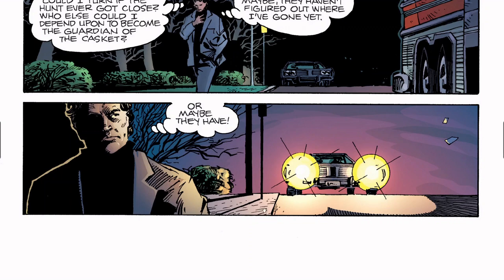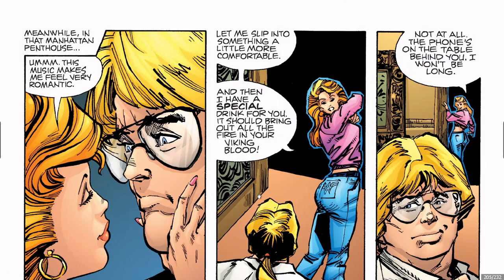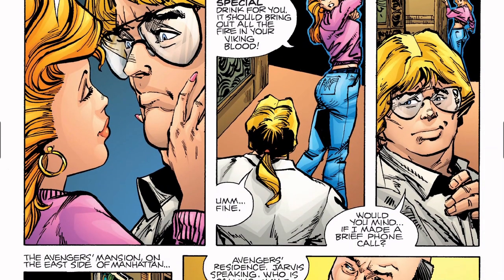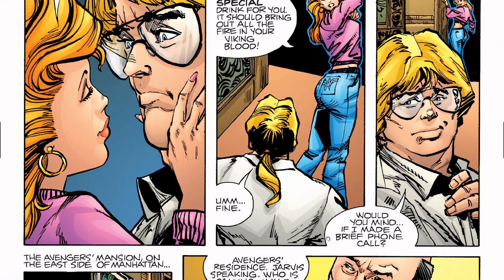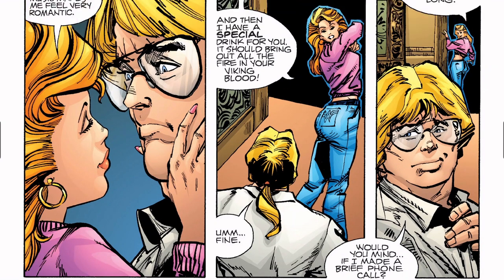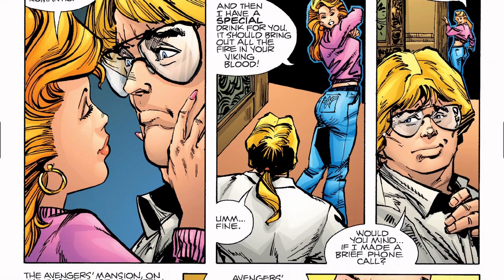Dr. Willis laments having to burden his children with this, but he knows that there are just no options here. So now Melody says the music's very romantic and she's going to go change into something more comfortable. He needs to make a brief phone call. She tells him the phone is over there.